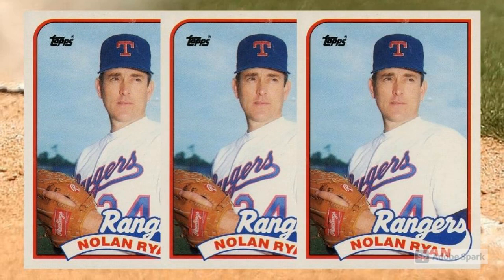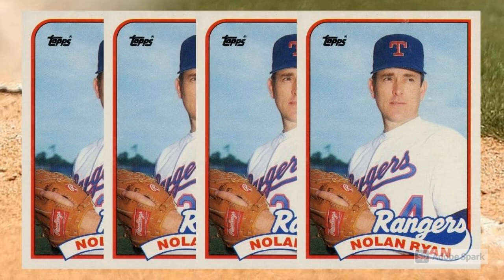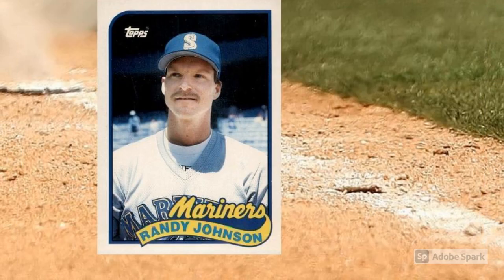Instead, Ryan piled coal into the Ryan Express and reeled off another couple of no-hitters, another 300 strikeout season, pushed his career victory total to 324, and generally became the hottest name in the game and the hobby. By the time he finally retired after the 1993 season, Ryan was a stone-cold baseball legend, and his cards have never looked back. This one, his first Topps issue in the Rangers uniform, pushes $10 in PSA 9 condition today.